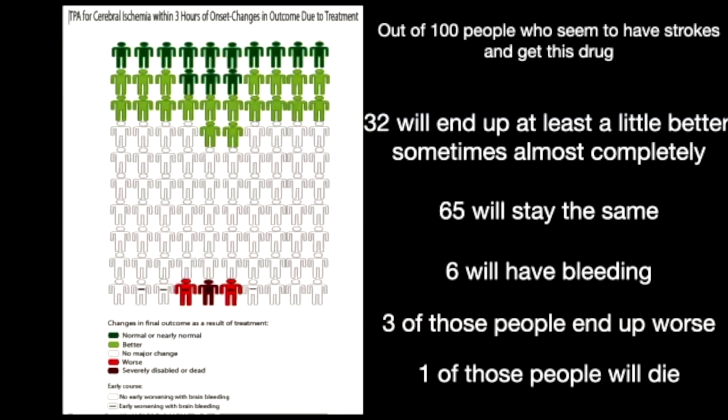This is a good spiel, and this is a good graphic. So I usually tell folks that out of 100 people who seem to have strokes, likely, and get thrombolytics, 32 of them end up at least a little better, and some of them end up almost completely better. We don't know if that's the drug or not, but that's what happens. About 65% of them will stay the same. I usually don't tell people we don't know that's because of the drug. I just phrase it this way. 32 will end up maybe a little bit better, or sometimes a lot better. About 65 of them, 2/3, are going to stay the same.